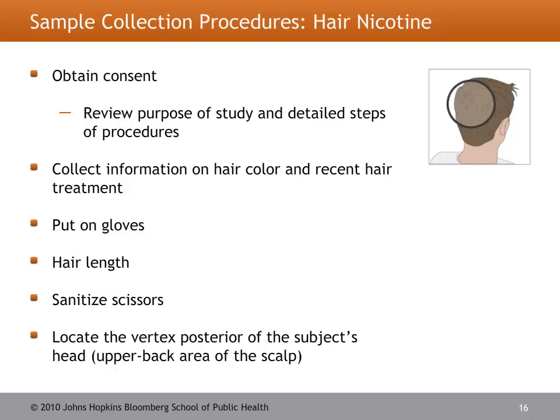You'll take a ruler and measure the subject's hair length. The hair needs to be at least 3 centimeters in length from the scalp end to the tip. If it's less than 3 centimeters, the subject will not be able to participate in providing a sample, as the hair will not be long enough to actually analyze in the lab and would not provide viable results.